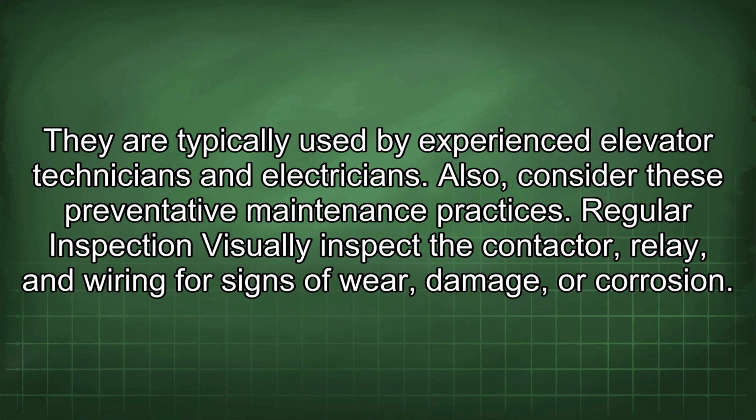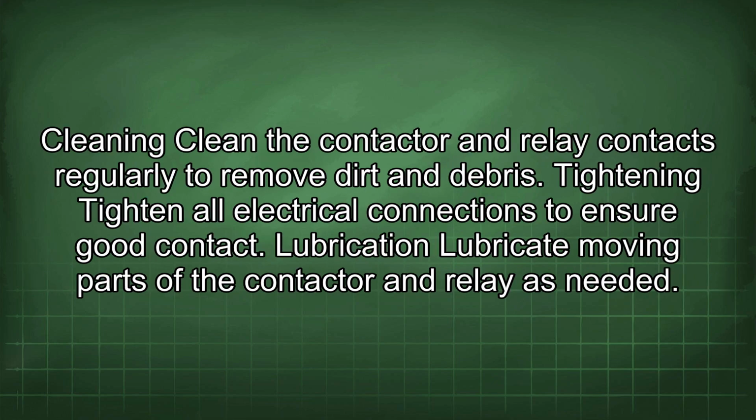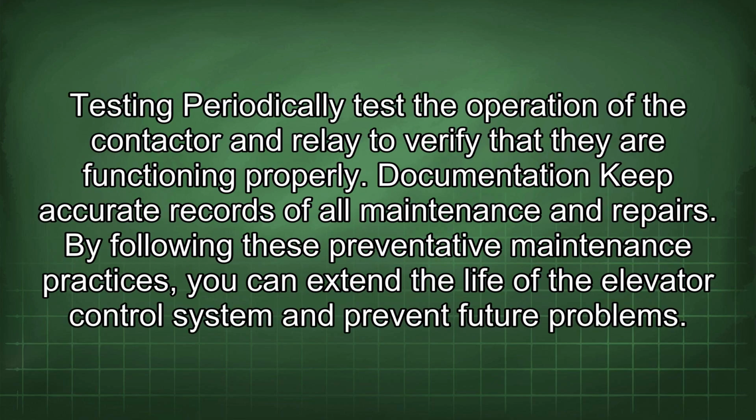Regular inspection: visually inspect the contactor, relay, and wiring for signs of wear, damage, or corrosion. Cleaning: clean the contactor and relay contacts regularly to remove dirt and debris. Tightening: tighten all electrical connections to ensure good contact. Lubrication: lubricate moving parts of the contactor and relay as needed. Testing: periodically test the operation of the contactor and relay to verify that they are functioning properly. Documentation: keep accurate records of all maintenance and repairs.